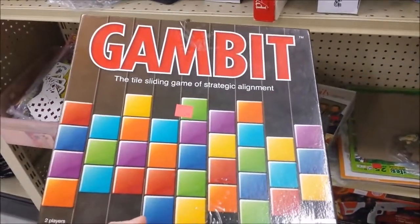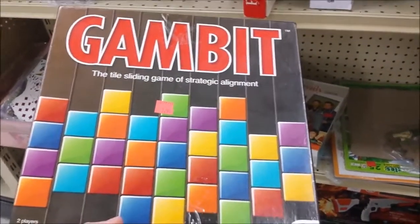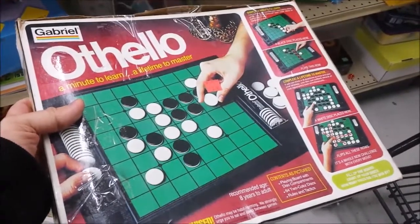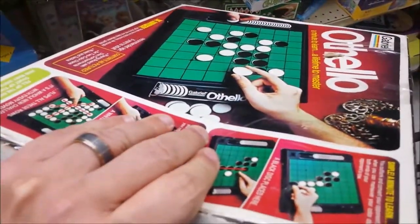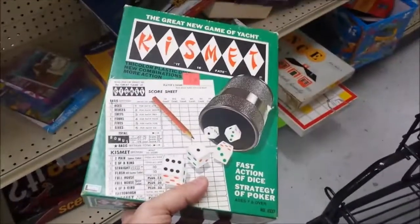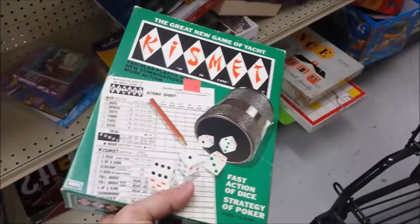Here's a game called Gambit. I've never heard of this game. It's missing one of the tiles, and so I'm going to go ahead and leave it here. Looks like an interesting game, though. Here is Gabriel Othello. These Gabriel Othello games typically go for a little bit because they're rare. I'm going to go ahead and get it, even though the box is beat up. Might be able to get something for it. Here's a game called Kismet. We have this game too. This game is pretty much missing everything, so no.